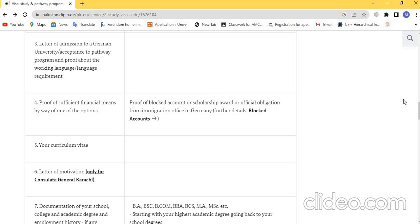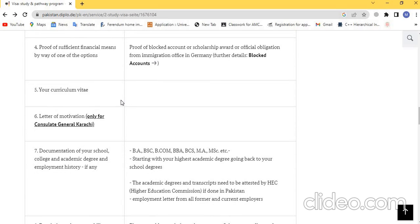After that is the curriculum vitae. One more thing to remember here is that your CV must be in the Europass format. You do not need to write the CV in some other format, like a casual format. It is fine for the university admission, but it will not be accepted at the German embassy. There are a few differences between the German embassy requirements and the university's requirements. After that, your letter of motivation. The embassy has written that this is only valid for the German consulate in Karachi, but you should be aware of that and bring it for the safe side.